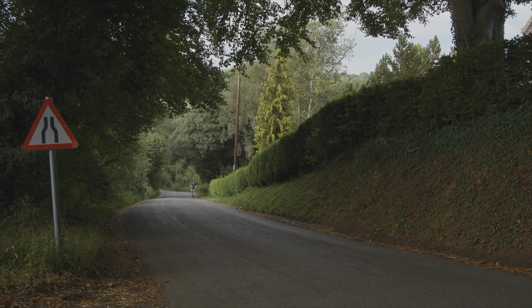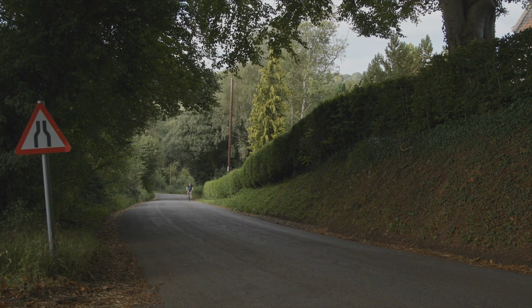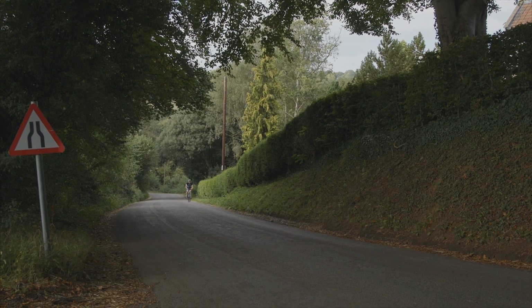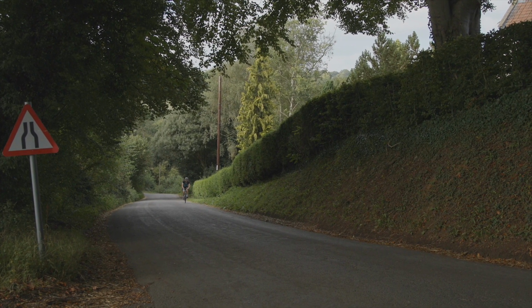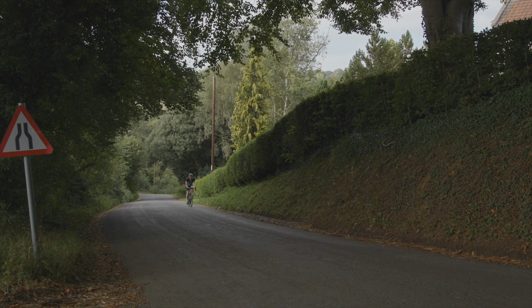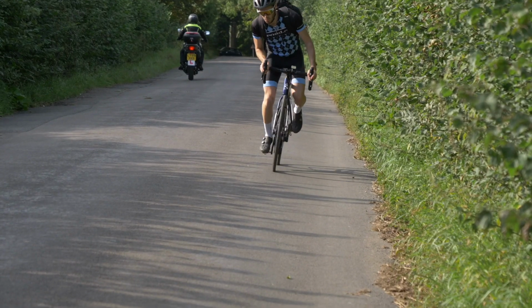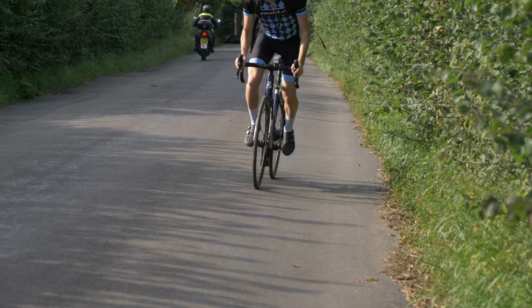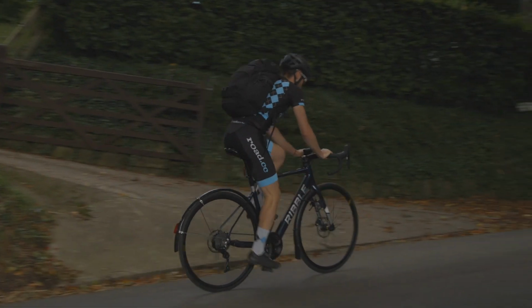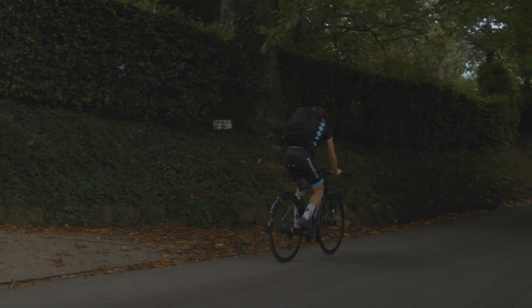Now, once we get onto the stupidly steep stuff, it's all about the torque that the motor provides. What we have here is the ebike Motion X35, which delivers 40 Newton meters of torque. This is perfect for the stupidly steep stuff and pulling away from traffic lights. And yes, I am still working hard.